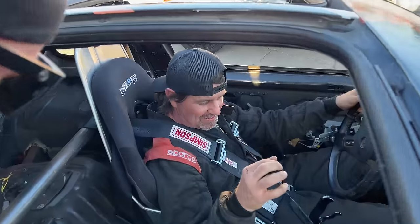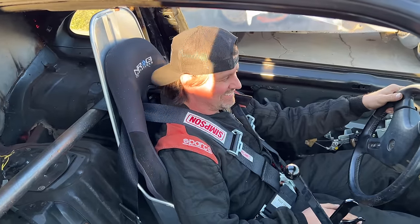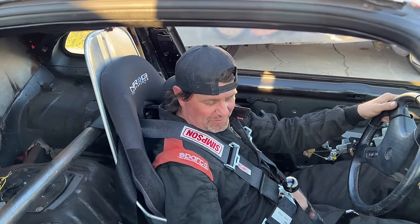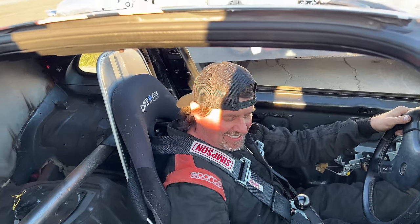Now, I will say this. My cooling system worked amazing considering the fact that I couldn't get them over 128 before the burnout, and I left the pit at 168, and then we had it here for a couple minutes, and I turned the key back on, and it only heats up to 175. Yep. All right. Well, let's head over there. Do Earl proud for me, man. Let's see if we get Earl to go.